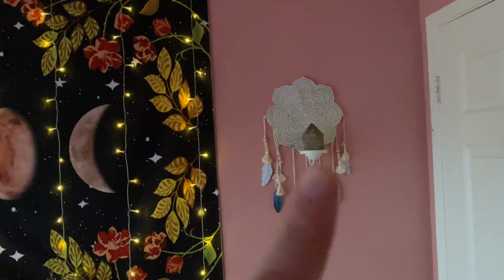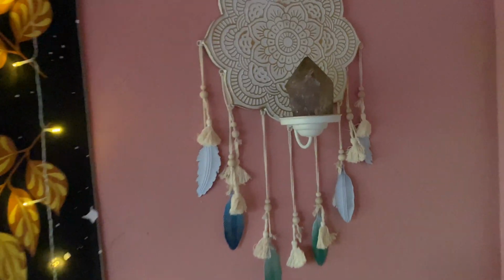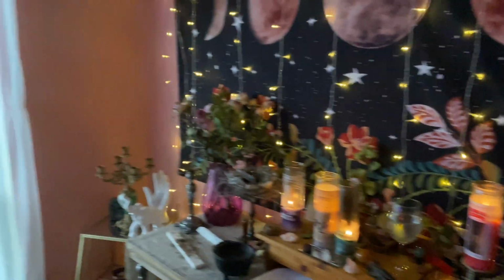And then this was purchased a while ago, and I finally decided to put it up. And it has a little smoky quartz on it. So, that is the witchy room. Little witchy room tour, little altar tour.